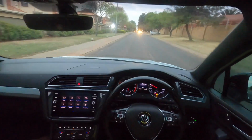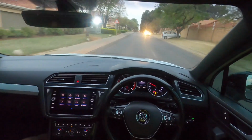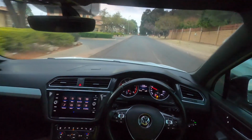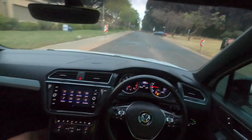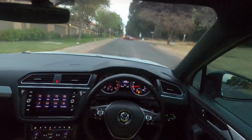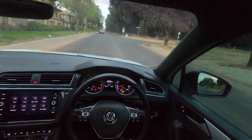But I don't mind that. The wife uses it around town. Like I said, it's quite quick. It's nice and safe. Yeah, it's a clean car, man. Obviously everyone loves the Tiguan. That's first and foremost. Everyone really loves the Tiguan.